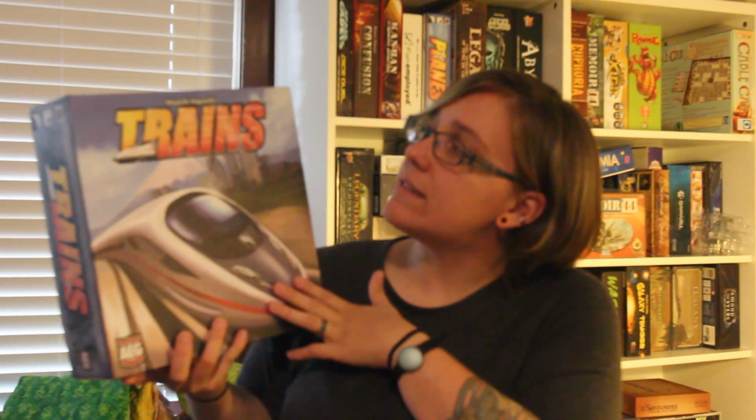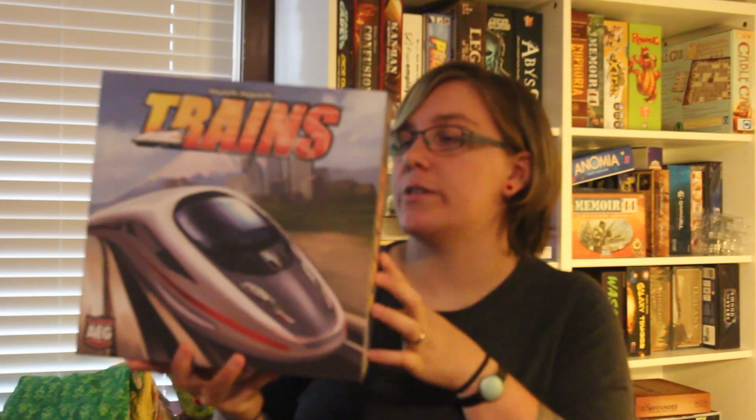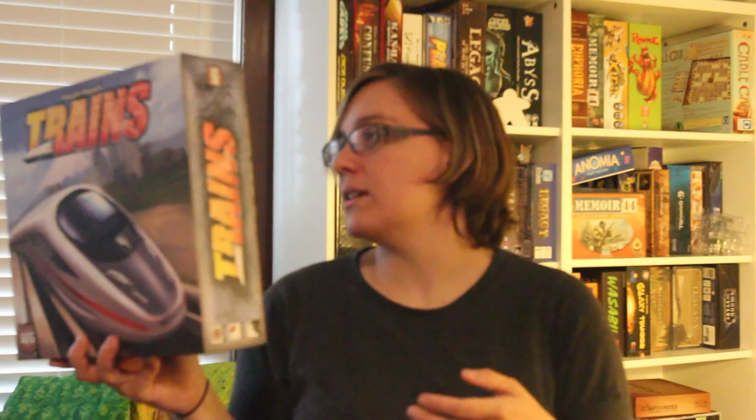Alright, last in this box we have Hayashi, I think I may have butchered that, Trains. Trains is a deck builder with a map where you are building train routes across the Japanese countryside. Your deck is basically made up of your train stations, personnel, and a mix of train types, and you use those to buy and put cubes, which represent train tracks across the countryside, to get points. So yeah, Trains. I like Trains.